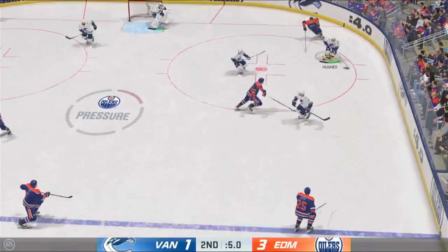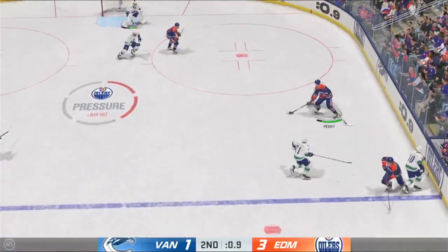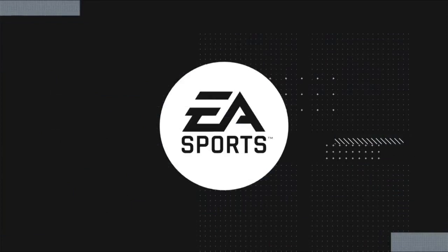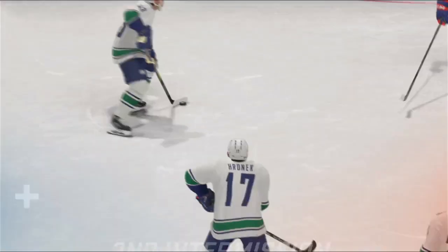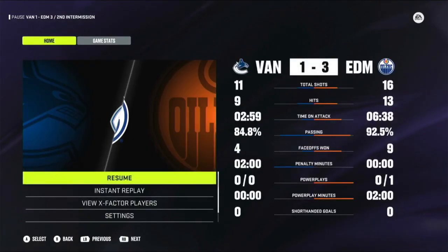The Canucks take possession in the defensive end. And there's the horn bringing the second period to an end. All right, they say three is the magic number. Period number three is coming up next.